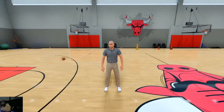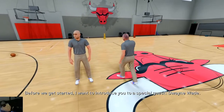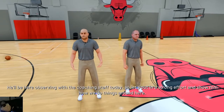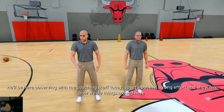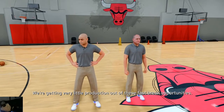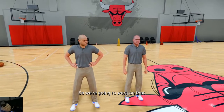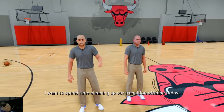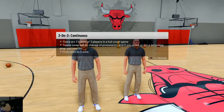Bring it in, everyone. Before we get started, I want to introduce you to a special guest, Dwyane Wade. He'll be here observing with the coaching staff today, so put in a strong effort and show him how we do things around here. We're getting very little production out of these fast break opportunities, so we're going to work on that. I want to spend time cleaning up our transition offense today.